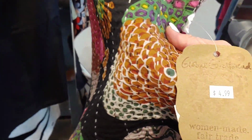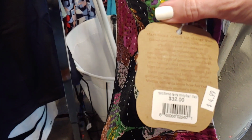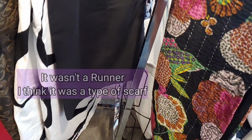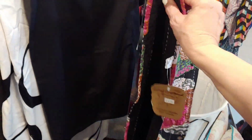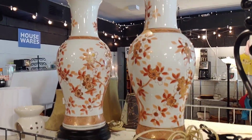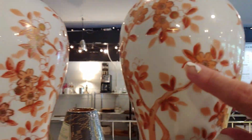This is really pretty. Global Girlfriend. Women Made Fair Trade. It says it was $32. I like the look of that. But what is it? I don't understand. I don't know what it is. It's pretty. These lamps are pretty. Really pretty.